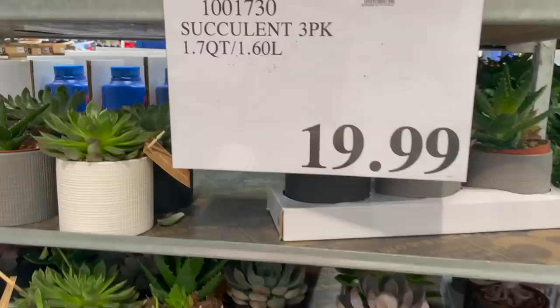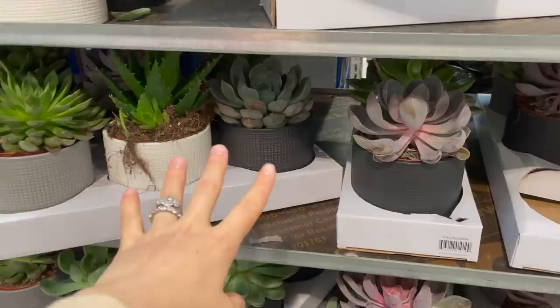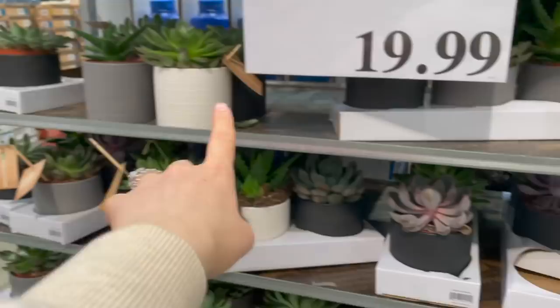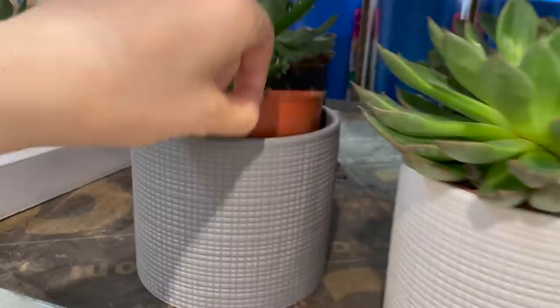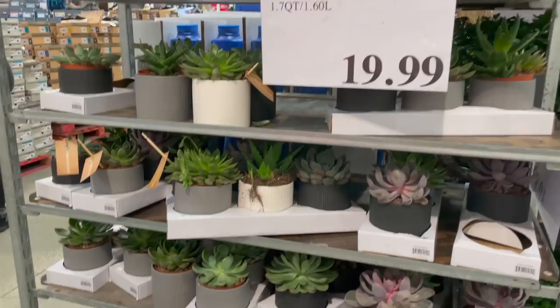We have some really cute succulents here. You get 3 of these guys for $20. And I love the pots that they come in, already potted. They're just really cute. It looks like a few people have mixed and matched what they wanted. But honestly, I love the texture on these guys. They look really well made. And sometimes when you're looking for succulents or potted plants, they only come in this inside pot, and then you have to figure out what pot you want. So if you want something easy, maybe some great gifts, this one's a great one.